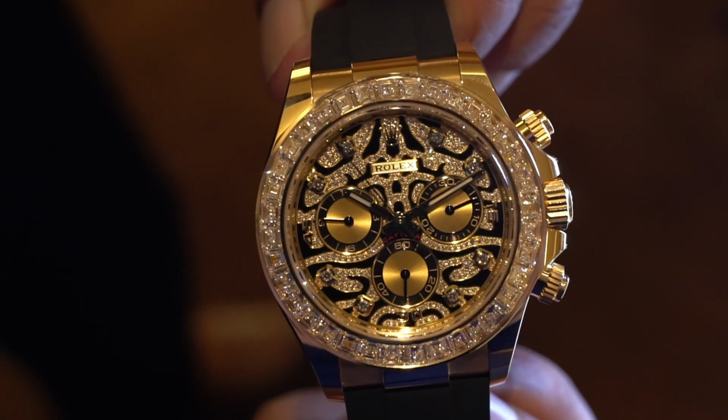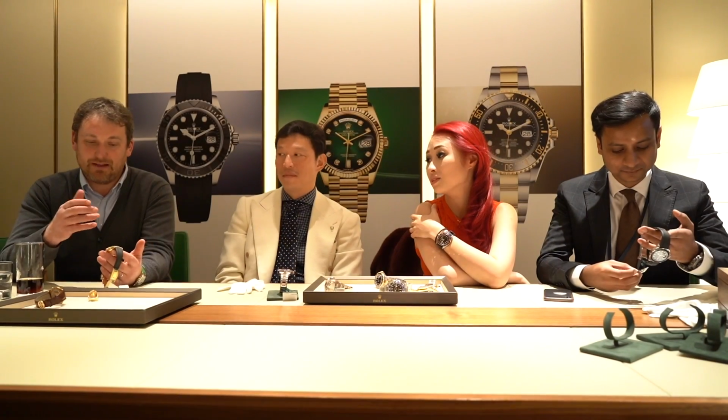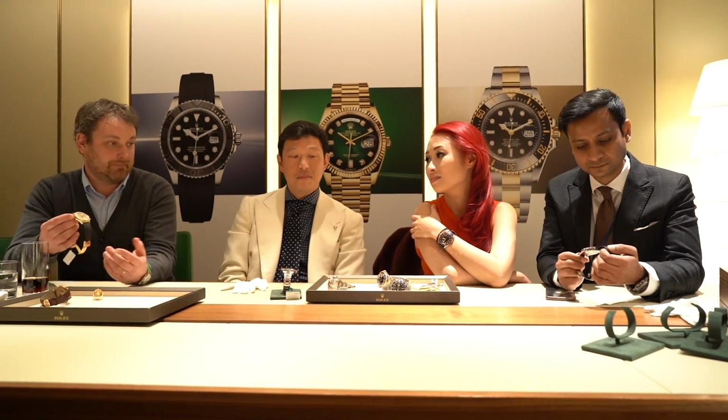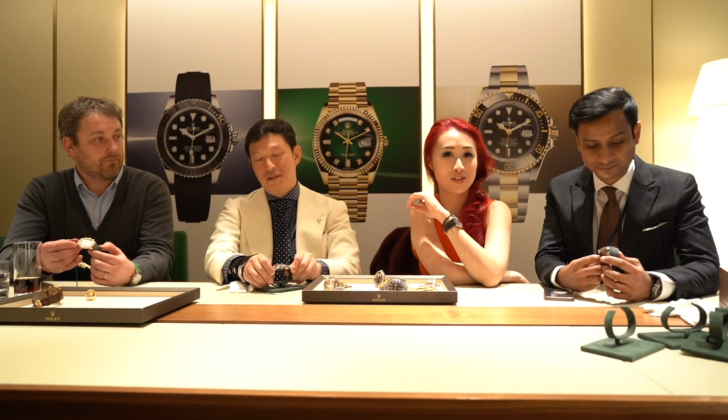Yeah, for me, the Daytona just works perfectly when it's blinged up. And this particular version, to me, is super cool, a great addition to the lineup. And yeah, it's awesome. This really is a watch that you can really flex in. Oyster Flex.